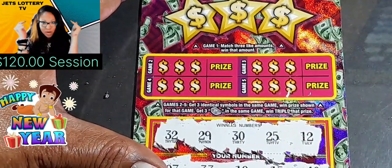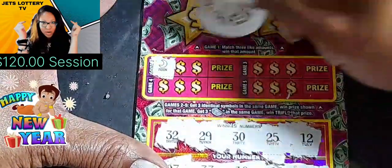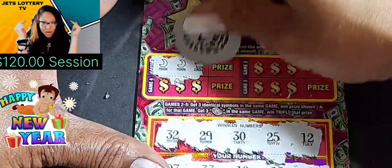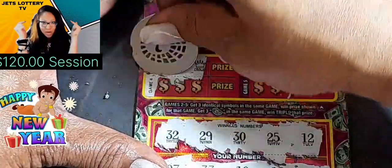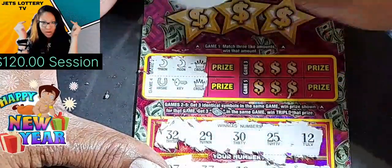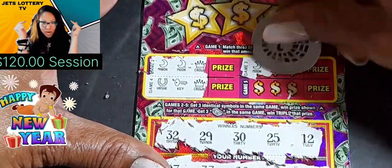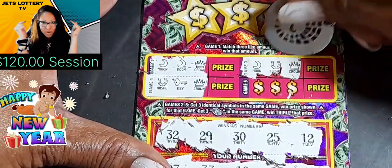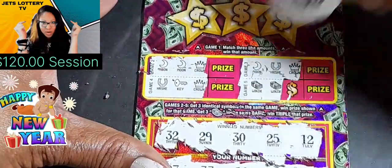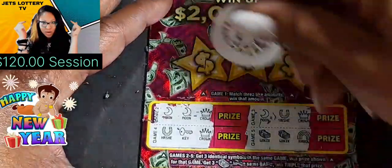We need three identical symbols or three stacks of cash. We'll take that three stacks of cash. We got a moon. Come on. A moon. Can we get another moon? Nope. We got a crown. Come on. Horseshoe. Key. And a crown. Anything on the other side? Moon. Come on. Horseshoe. Crown. Come on. Stack, give me another stack. Come on, stack. No.